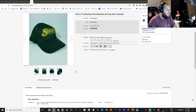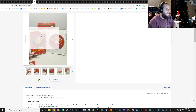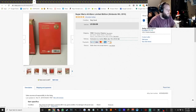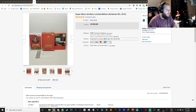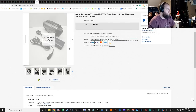Sierra Bulletsmith hat, mesh hat, $9.59 plus shipping. Super Mario All-Stars Wii, I think I got this for like $1 or $2 at a yard sale. I remember picking it up. I'd actually never seen this. It's like a collector's edition. It's kind of cool. It came with a book, I think. Didn't it come with a book? Is that the book? Yeah, I don't know. Maybe it didn't. Anyways, $24.99 free ship on that.